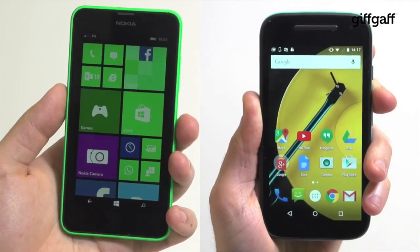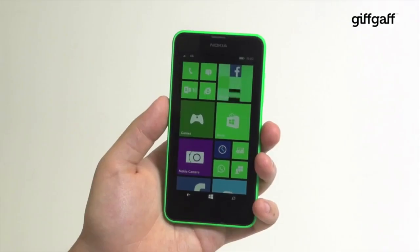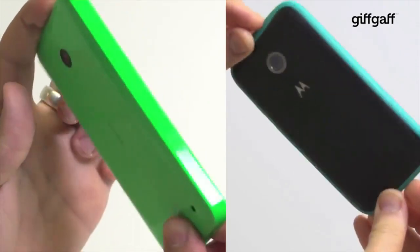The budget phone market is incredibly competitive at the moment with some excellent choices, not least the Nokia Lumia 635 and the Motorola Moto E. We've played with both, so let's decide which is the pick of the pair.